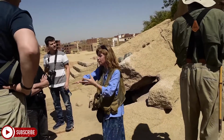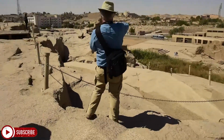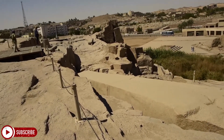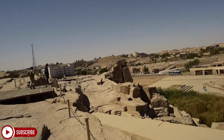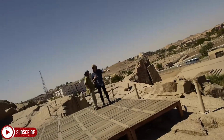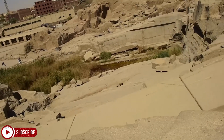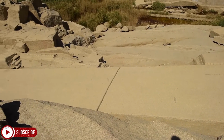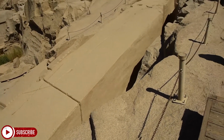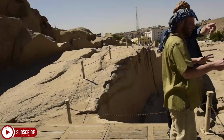Yeah. When you polish a stone, you start with something coarse, then a finer grit and a finer grit. It's like sandpaper. Yeah, they started just cutting out smaller.